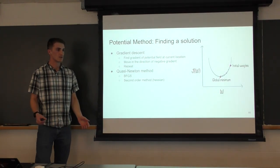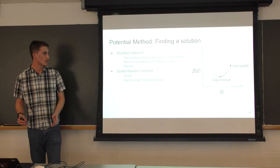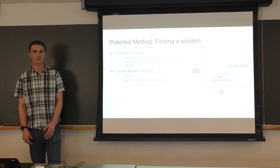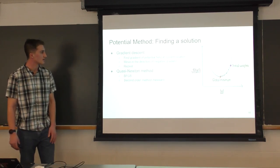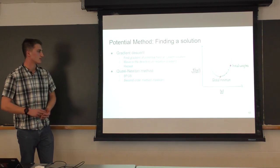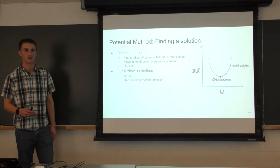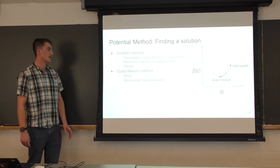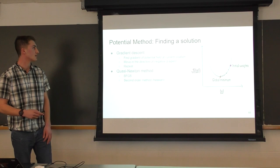So once you have modeled the environment this way, there's numerous different ways you can find a solution. One that is most known is gradient descent. You use it in a lot of machine learning algorithms, but it also applies here. You can also use methods like quasi-Newton method, which is a second order method and requires computing a Hessian, which can be a bit difficult and unwieldy to do, but will give you faster convergence. Needless to say, there's a lot of ways you can solve this problem once you have it modeled this way.